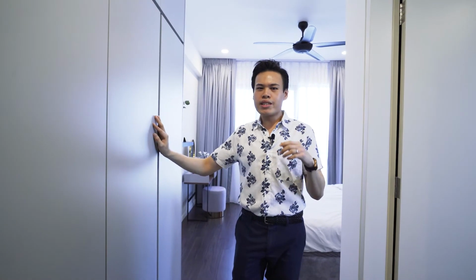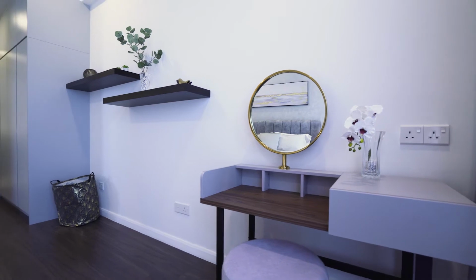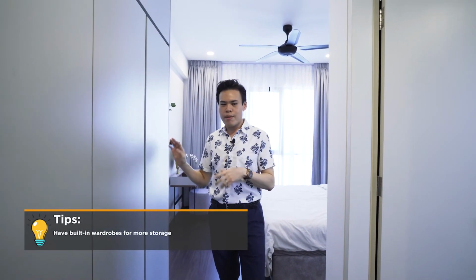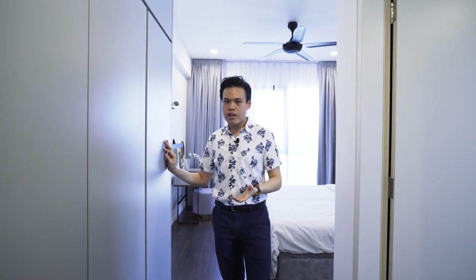And why is it that for wardrobes, I always like to go for built-in? Because one thing is about practicality, and it also gives you more storage. If you go for a loose wardrobe, you won't store much and it probably won't last you so long. So go for a built-in. It's not that much more expensive. Talk to your designer, go for a built-in, and you can have a lot more space in there.